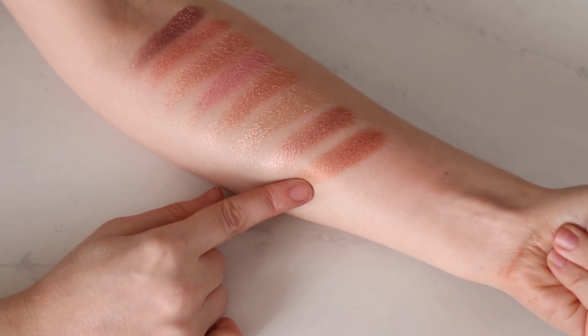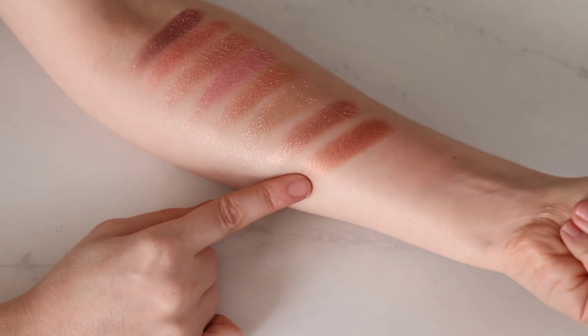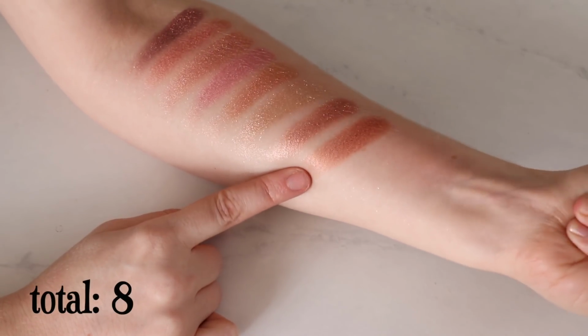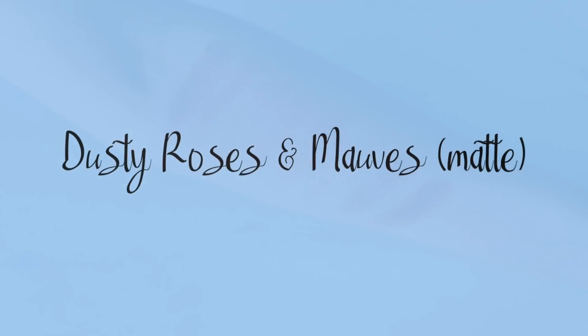And then finally, Reputation from Urban Decay Naked Reloaded. This one is also a little bit on the bronzy side, but I still feel like it ends up looking more rose gold on the eyes. And those are all of my rose gold shadows.